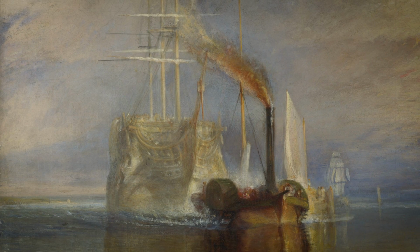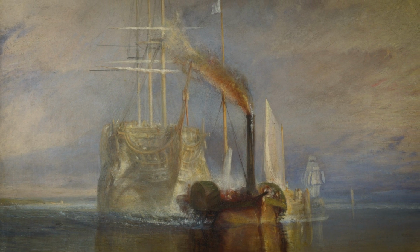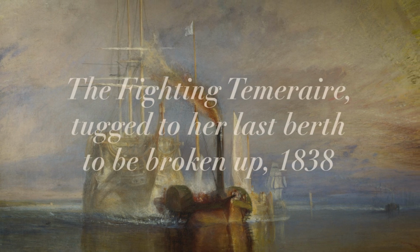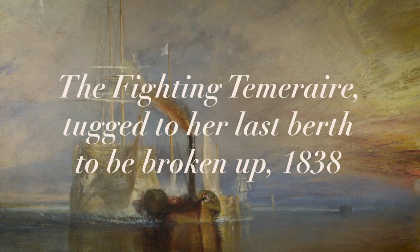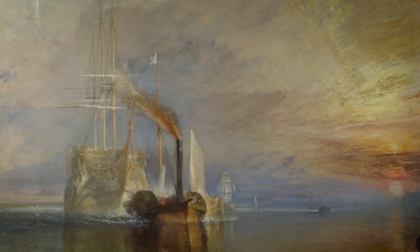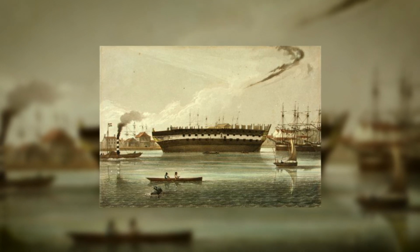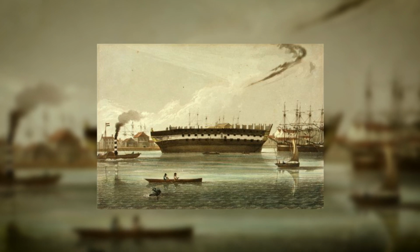Here, the Temeraire is pictured not fighting, but being escorted to its ultimate end. The full title of the painting is The Fighting Temeraire Tugged to Her Last Berth to be Broken Up, 1838. The Temeraire was sold for its parts. During the actual event when it was tugged away, it didn't have its mast anymore and was basically just a carcass to be torn apart.